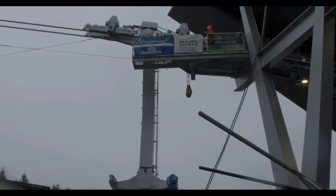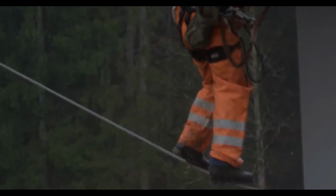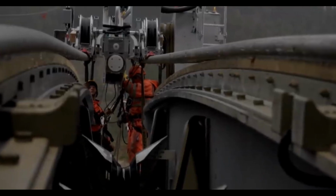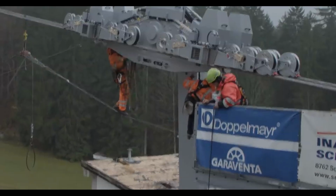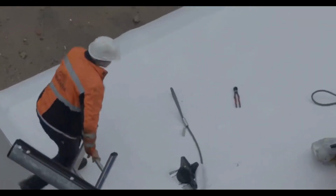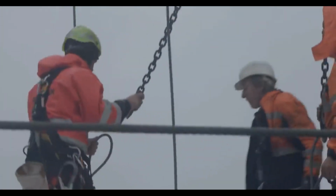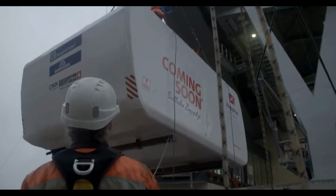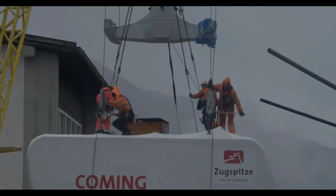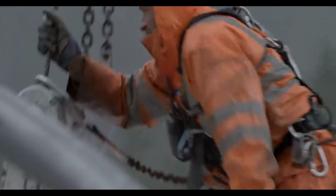The cable winches on the ground lift the running gear up from the station. The crew attach straps to the cabin, which will be used to lift it. The 4 fixing points are ready to go. The crane lifts the cabin the first meter. Then hoists take over lifting the valuable cargo. It weighs about 5 tons.